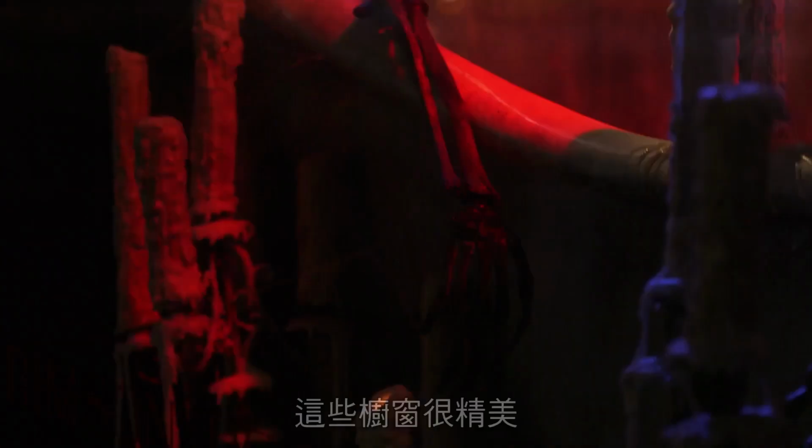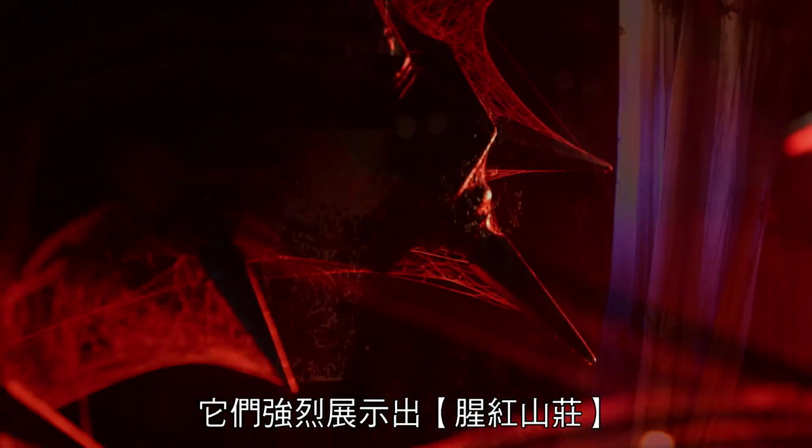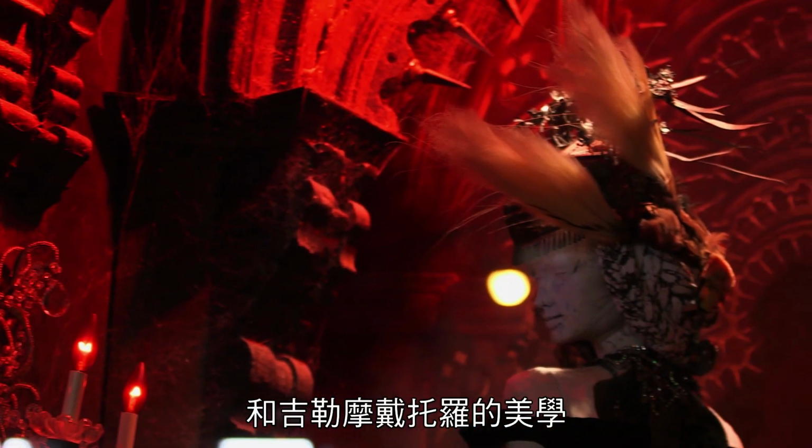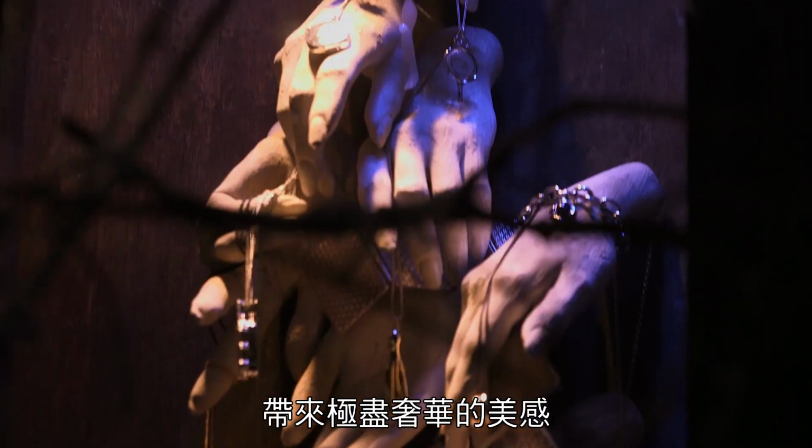What's great is that these windows, while they definitely have strong references to Crimson Peak and Guillermo del Toro's aesthetic, they also have a very strong aspect of Bergdorf Goodman to them. They have that wonderful luxury to them.